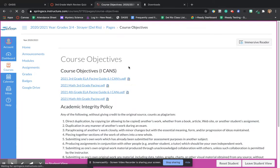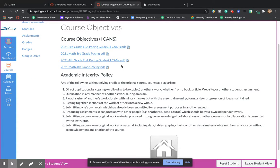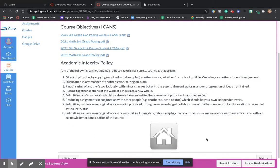If you click it, it just tells you the different objectives that we'll be learning this year. So your parents may be super interested in this section, but I also want you and your family to read this section about academic integrity. So we got to make sure we're doing our own work and not copying anything from the internet. And when I say for you to do something on your own and not get help from parents, you're going to make sure that you follow directions.